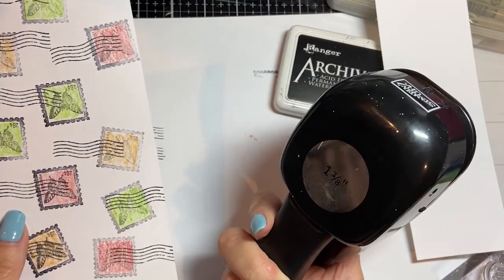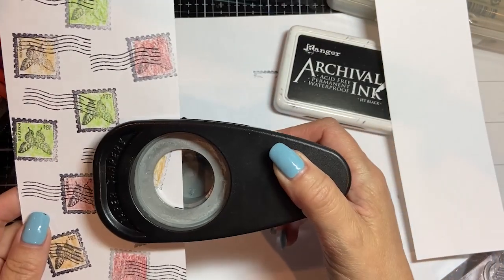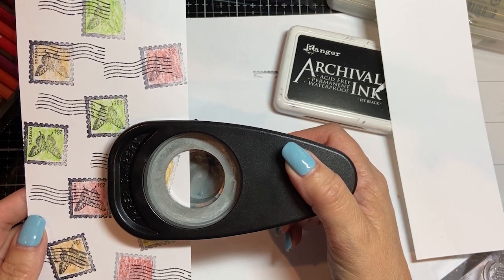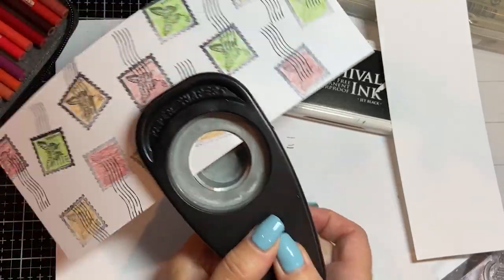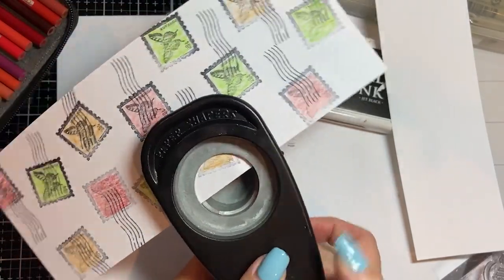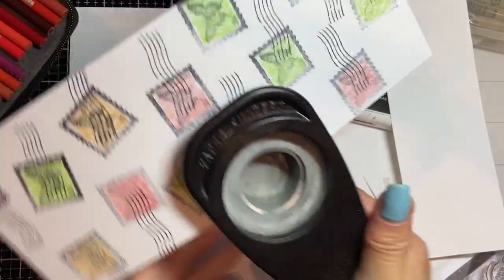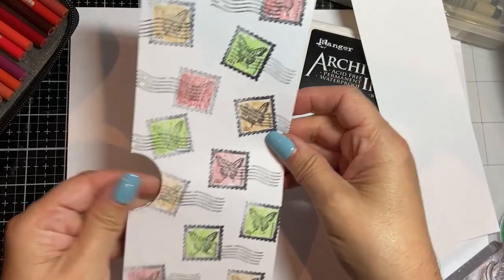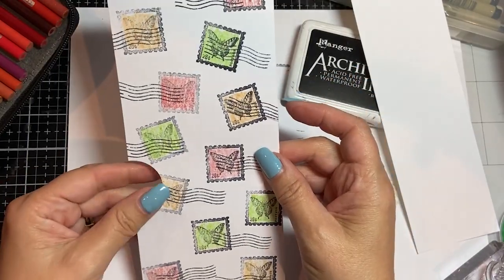So I'm just going to take my circle. I'm using a 1 3/8 punch, and I'm just going to punch it randomly in the center. I'm just eyeballing it. So I'm just going to punch this out here. Why is it not stamping? Oh, that was a hard punch. All right, so I have that now, and didn't really punch very well.